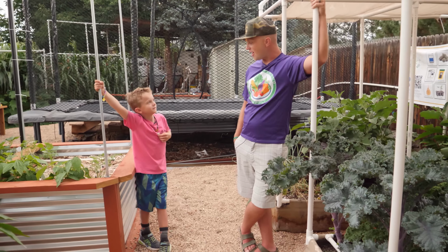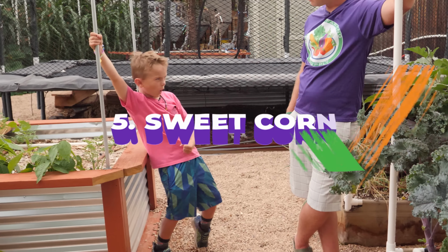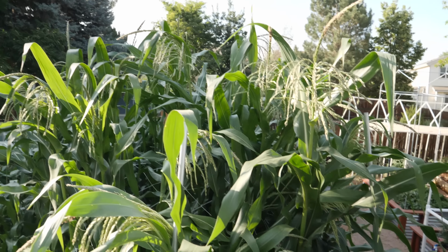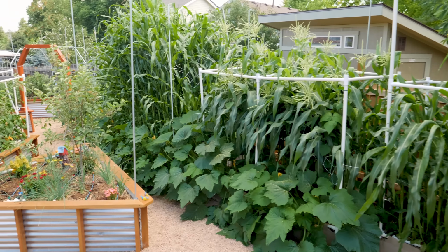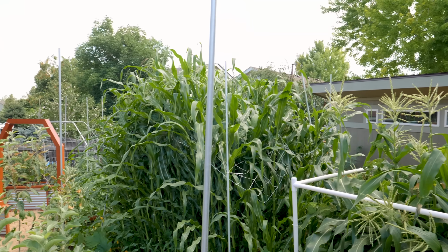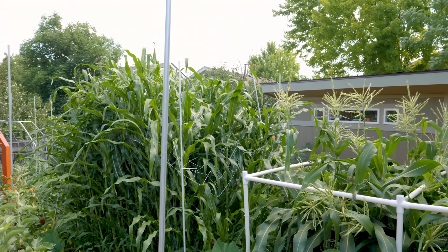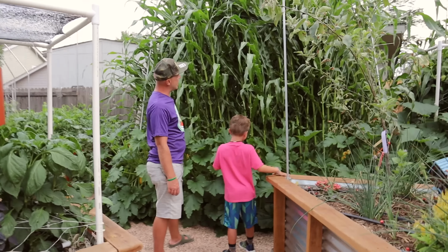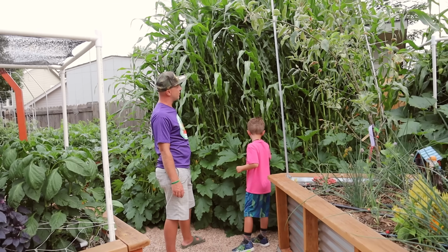What's our number 5 favorite plant to grow out here? Corn. Oh, shucks. What do you think of the corn this year, bud? It's crazy. It's taller than 3 of me. 3 of you? In the last week, I would say this corn grew like what, 3 feet?